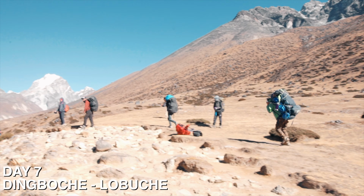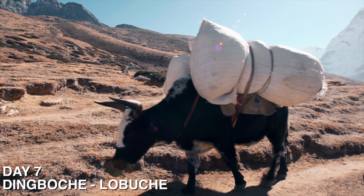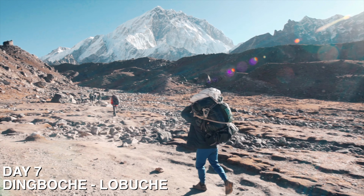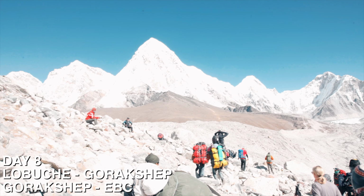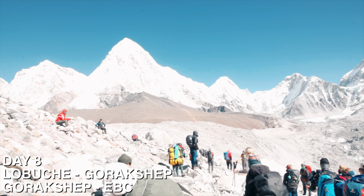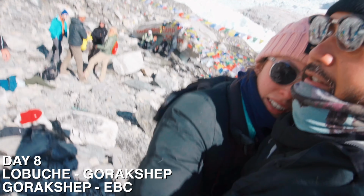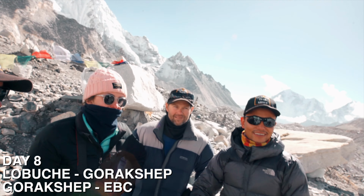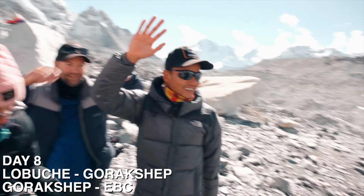On day 7, you are that much closer to base camp. You'll be stopping at Lubushe with a 500 meter elevation gain. This is the day when you make it to base camp. You will first stop at Gorakshep, which is where you will be spending the night, and once you get there, you'll get settled in and then make your way up to base camp. From Lubushe to Gorakshep, there is a 270 meter elevation gain, then you'll be doing another 184 meter ascent to base camp.